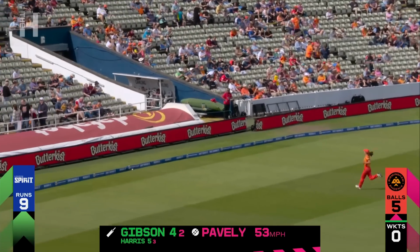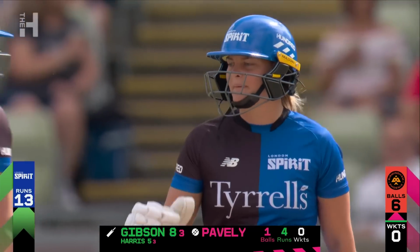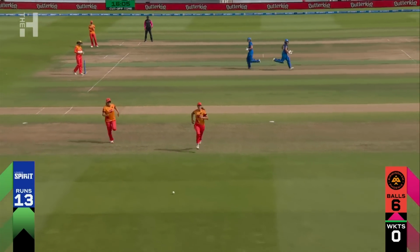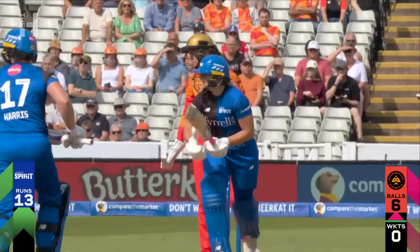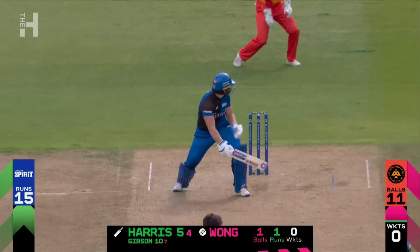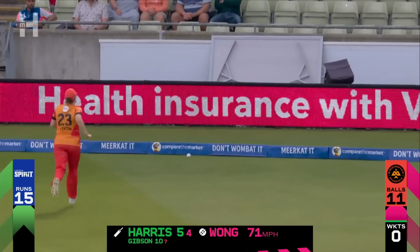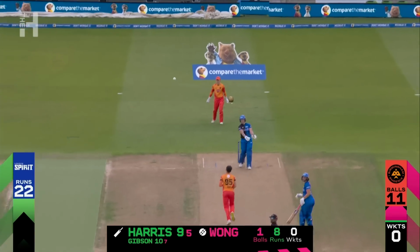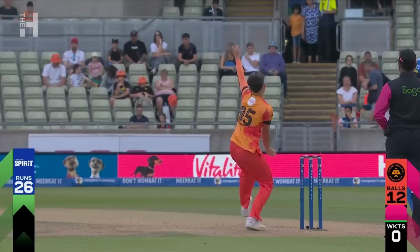Karis Pavley into the attack with her left arm spin, and you can't offer short, wide freebies. The two fielders out on the leg side, mid-on and mid-wicket, just offering a bit of width. And beautifully played. Premeditated, yes, but the execution fantastic from Grace Harris. Hammered away, absolutely in the slot.